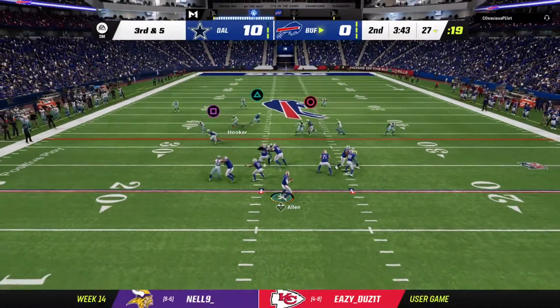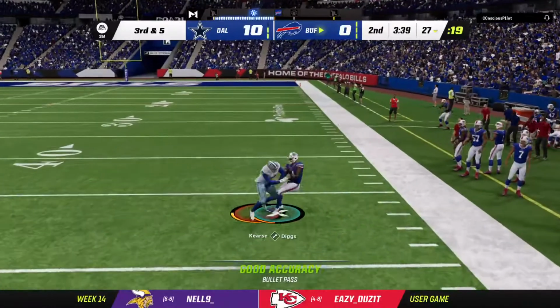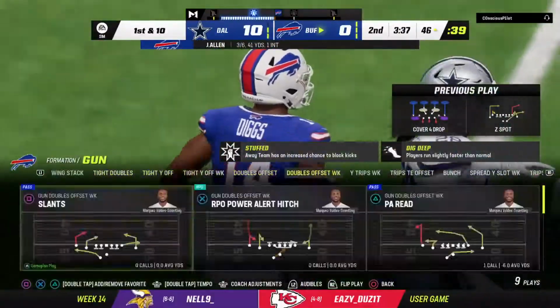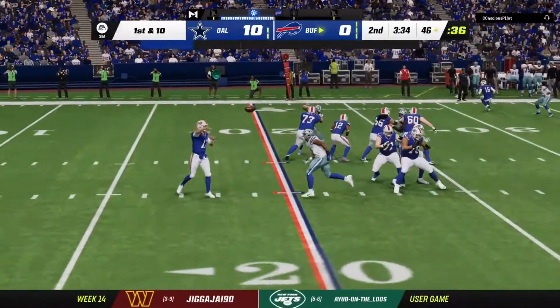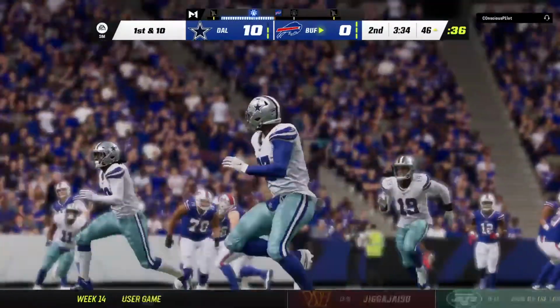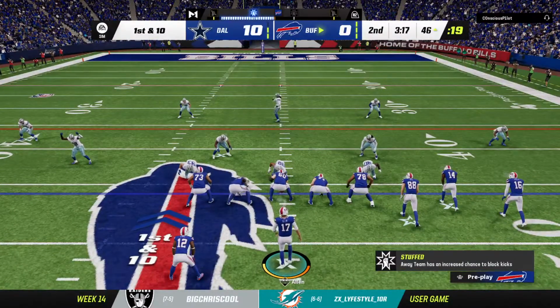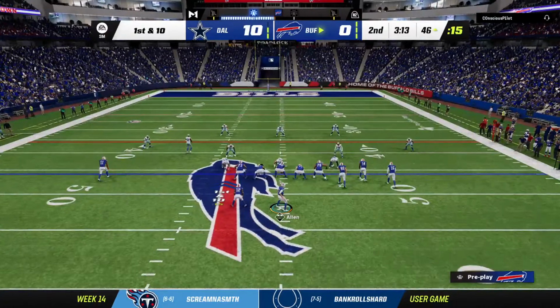Allen now looks to throw. He's got it complete to Stephon Diggs. And he'll be taken down, but not before they work it across midfield. That'll be marked as a 27-yard pickup. Yeah, these are the types of plays they're going to need to hit on if they're going to get back into this game. It hasn't been the greatest of first halves, but this is a nice throw here on 3rd down, and they keep the drive going.